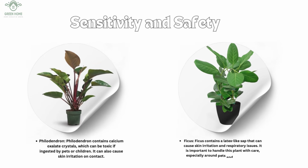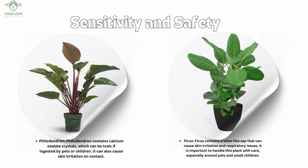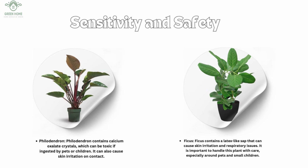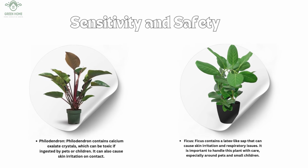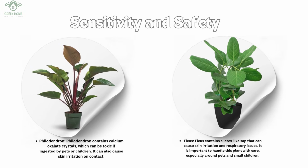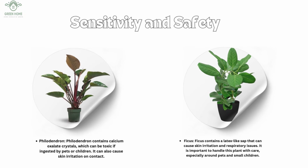Sensitivity and safety. Philodendron. Philodendron contains calcium oxalate crystals, which can be toxic if ingested by pets or children. It can also cause skin irritation on contact. Ficus. Ficus contains a latex-like sap that can cause skin irritation and respiratory issues. It is important to handle this plant with care, especially around pets and small children.